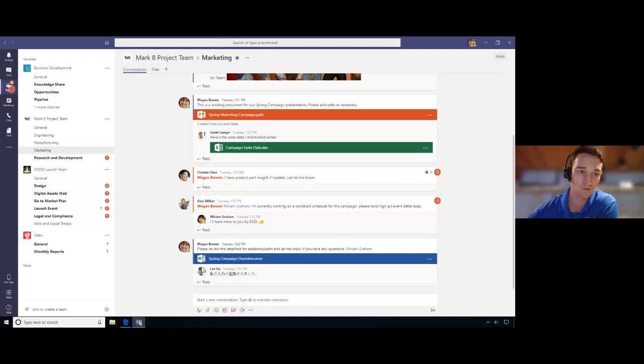Since we're under the Teams tab, you can see here each of these little icons is the start of a new team. So we have the business development team, Mark 8 project team, X1050 launch team, and then everything underneath that is considered a channel. So you have the general channel, knowledge share channel, opportunities channel, and anybody that has access to this team will be able to see all these channels. It's meant to help you silo information and conversations.